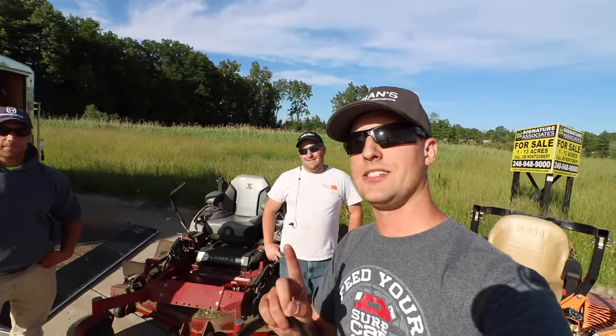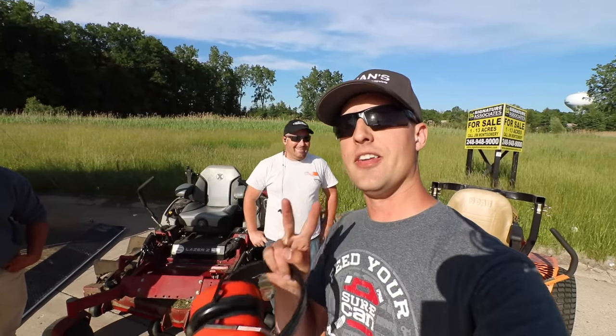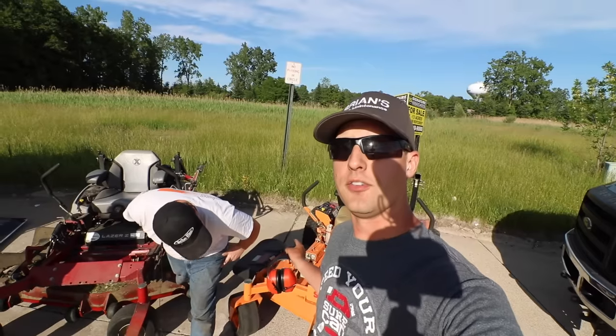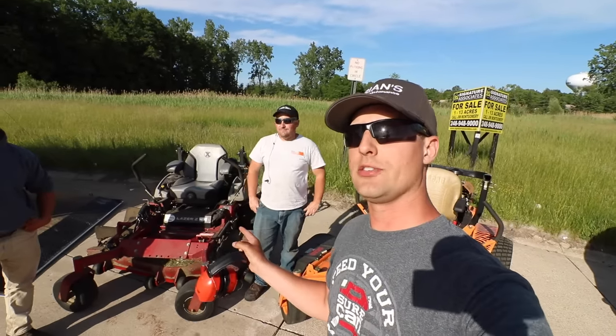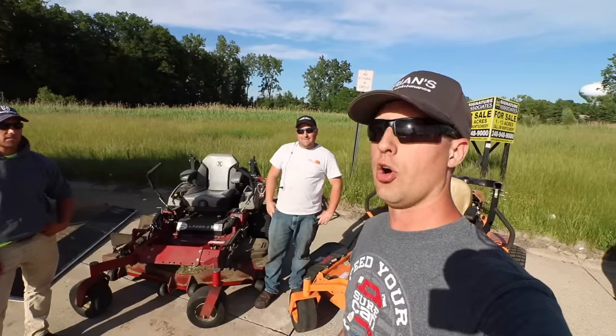They both have sharp blades. I will show you a video of that just to confirm, because I know how you guys are. Everybody's a stickler. And then number two, 37 horse Vanguard on the Turf Tiger 2. We got the Velocity Plus deck. Exmark Lazer Z 34 Kohler with the Ultra Cut Series 6, if I'm not mistaken.